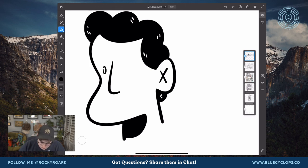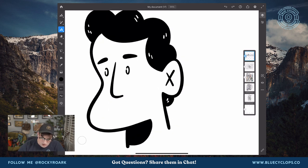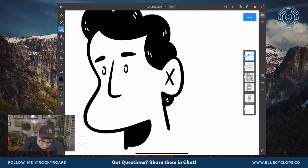I will admit that one thing I wish is that there were more vector brushes in Adobe Fresco, because they have basically stuck with the same brushes from Adobe Illustrator Draw. It would be good to have some vector brushes, or even have it so that when I did this, it was a line instead of a fill. But I don't think it's something they can do just yet.